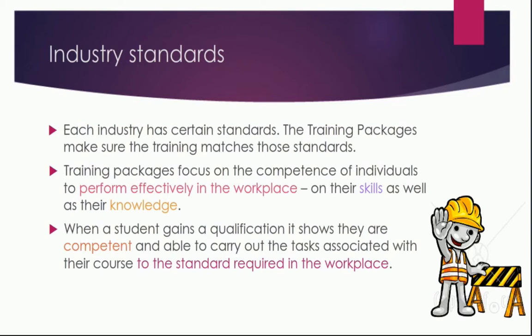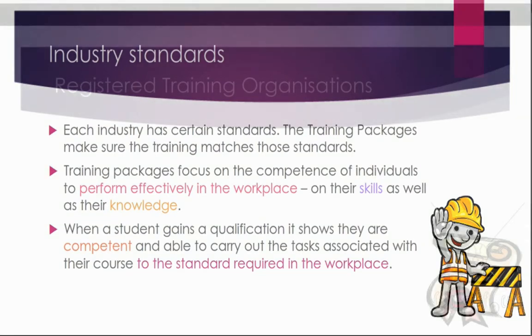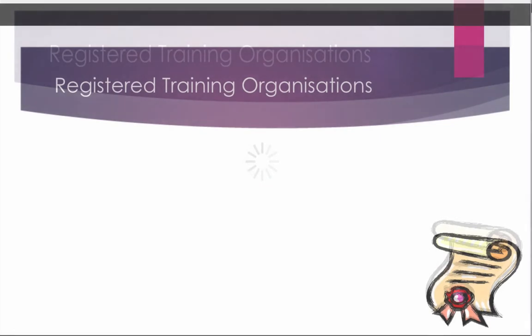When a student gains a qualification, it shows they're competent and able to carry out the tasks associated with their course to the standard required in the workplace. When studying an accredited course, you'll need to demonstrate that you've acquired the skills and the knowledge necessary to obtain that qualification.